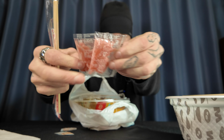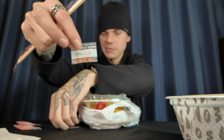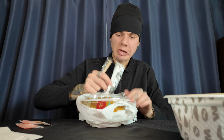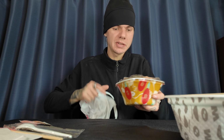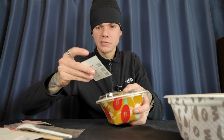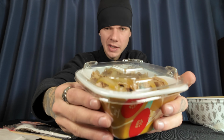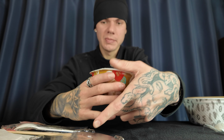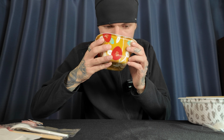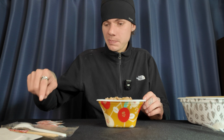Also, we have pickled ginger here, napkin, same chili powder, chopsticks and spoon. And that's it. Some coupons as well. Not bad. I guess everyone includes some coupons. And the beef bowl. Also some styrofoam case, this plastic cover on top. Smells a little bit better, I have to say. I see already there's way more onions. No sauces here. Let's go for it.